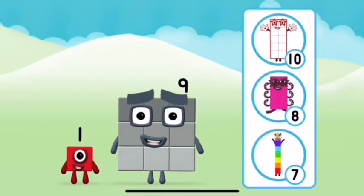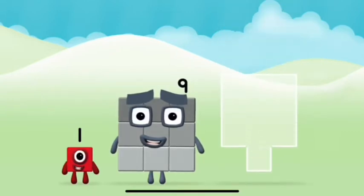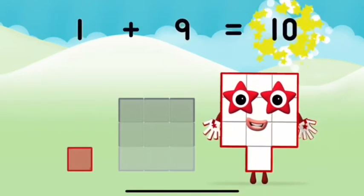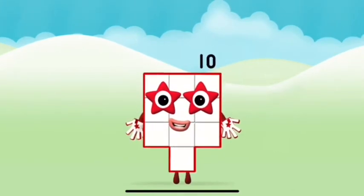What number block will you make when you add these two number blocks together? That's the correct answer! Can you add the number blocks together? Nine. One plus 9 equals 10. Well done! You made number block 10.